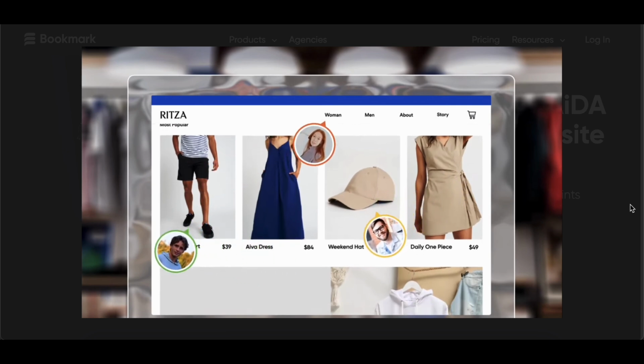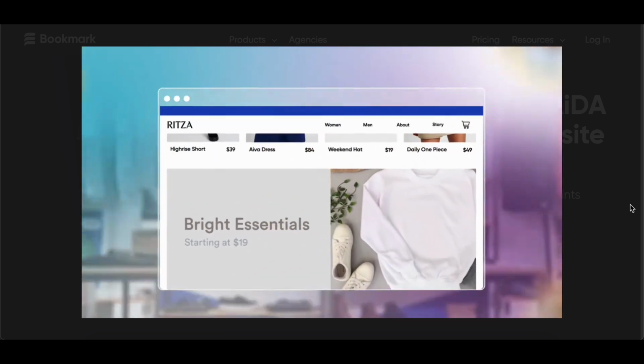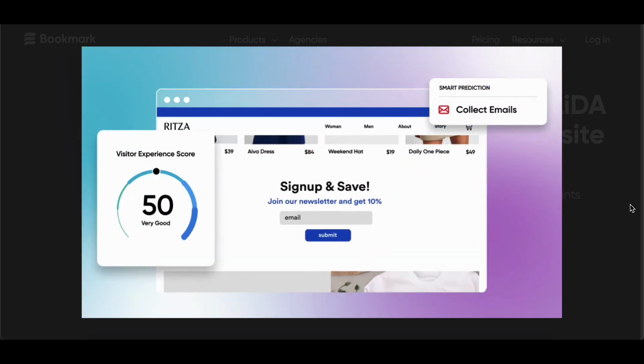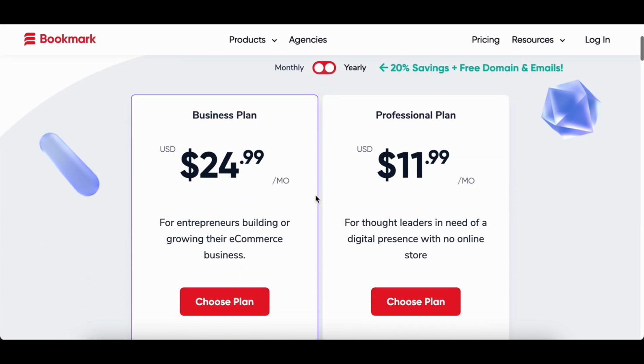However, it is essential to consider potential drawbacks, including the restriction of online store functionality to the business plan, priced at $24.99 per month, which might be on the higher side for those focused on selling products. Additionally, certain customization options within AIDA may require coding expertise, posing a challenge for users without coding experience. Lastly, the limitation of creating only 3 email addresses per account may not suffice for some businesses or individuals with more extensive communication needs.